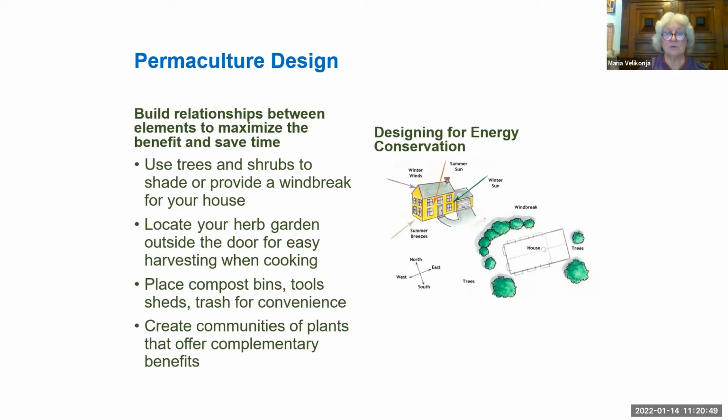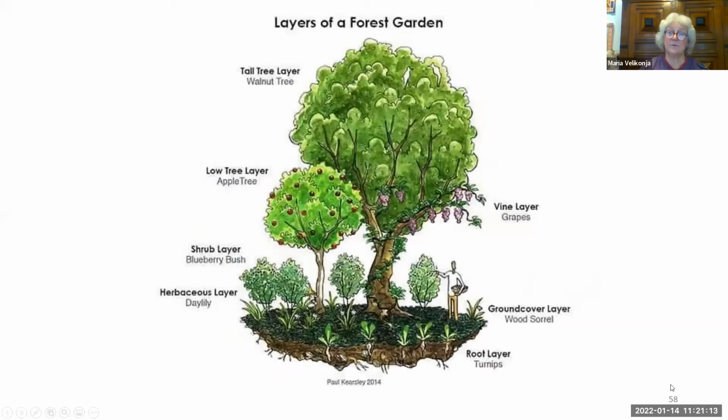You want to locate your herb garden probably close to your front door for easy harvesting when cooking, but very importantly, you don't want to put that herb garden in the shade because they won't grow well that way. Place compost bins, tool sheds, and trash nearby for convenience, and you can create communities of plants that offer complementary benefits. It's a good idea to plan this out, even if, as most of us do, you inherit a garden, but you can write out a plan before you start digging things up and cutting things down.